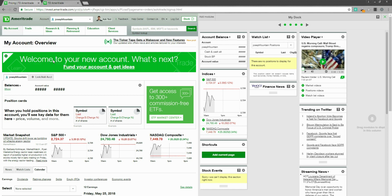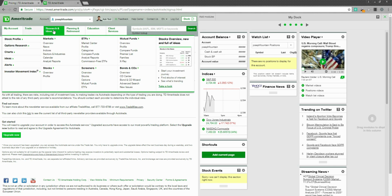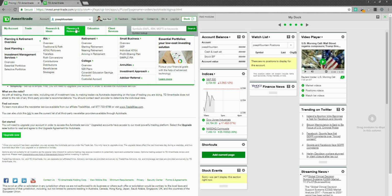You have auto trades here that you can set up. There's just an array of different categories that you can use, and being able to use that can definitely be a benefit for you. But like I said, this might be a little overkill for a lot of people if they're not interested in such an in-depth account. Some people are just looking for the buy, sell, but they have everything.